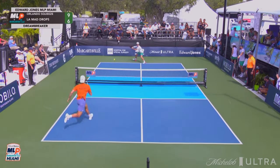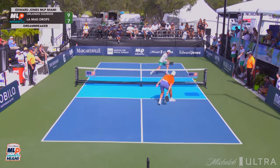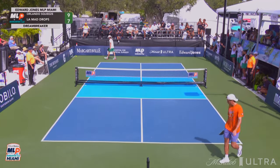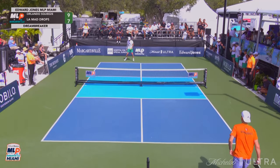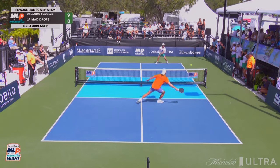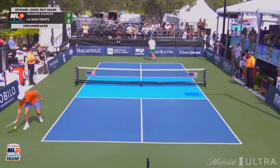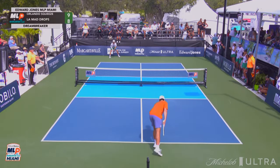Seven to nine. Good point construction by the Mad Drops. I think it comes down to unforced errors. Each player is going to really have to work the point here. Can't give any free points away. She's getting close. Oh, he got the last two. 10-8. 10-8.